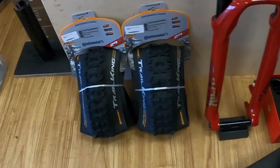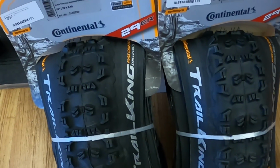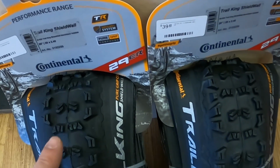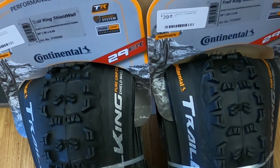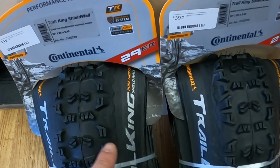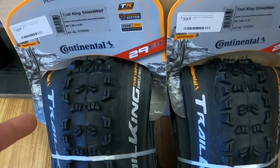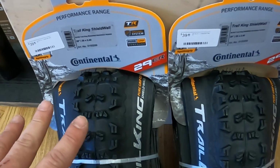As far as our rubber, I'm not completely decided yet. I am going to do Trail Kings. I just don't know if I'm going to do the performance range or go to the Black Chili with the nicer sidewall. We shall see budget-wise what we're going to use. Either one will work fine, especially around Houston, but we'll see which one we do. We'll probably just stick with the performance one.